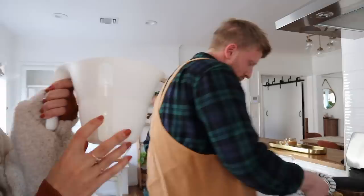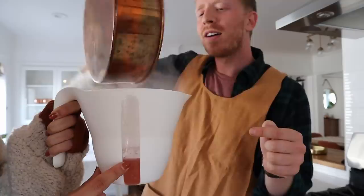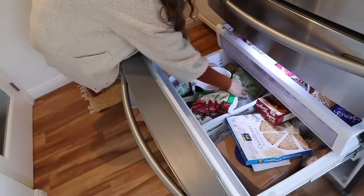Wow. So right here is where we want it to be. Okay, ready? Oh, that is honestly perfection. Perfect. Okay, so this is going to go in the freezer to cool for a bit. Should I do a freezer tour? No. Nobody cares about the freezer tour.